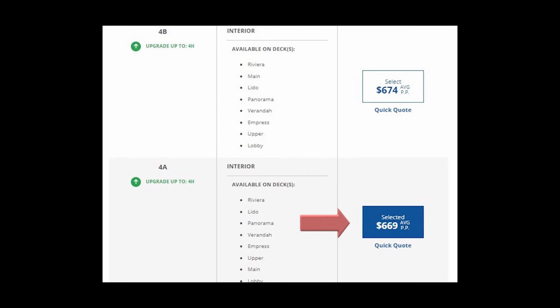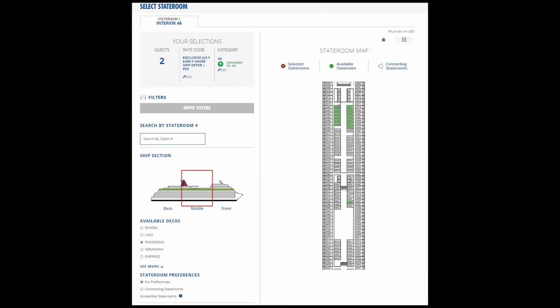But if I want to go ahead and book this, I'm going to select this button here. And it's going to give me all the available options that I have. You'll see on the left-hand side, it gives you the available decks. I can click on any deck. I can do stateroom preferences. Do I want connecting staterooms, accessible staterooms, and all that good stuff? This has given me, by default, one on deck 9. I know the cabin I want is on deck 8.